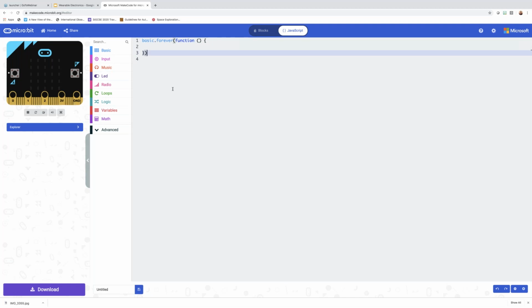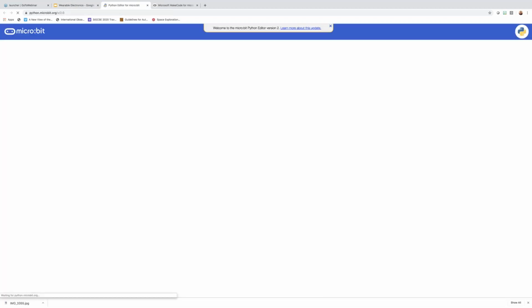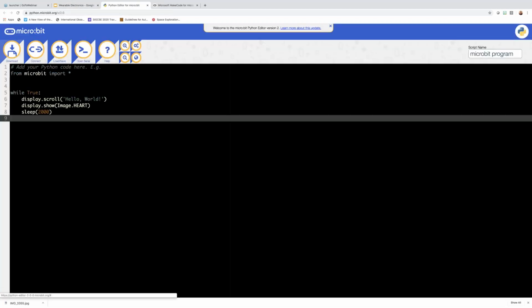I don't know how many of you teach computer science or work with middle school students, but out of the languages, I like Python the best because it also shows you errors very easily. So here's another one, the Python editor. This is sort of my favorite one that I like to use because I have students that want to be challenged a little bit more and say, hey, I want to start typing real coding in. So we do use this editor as well.